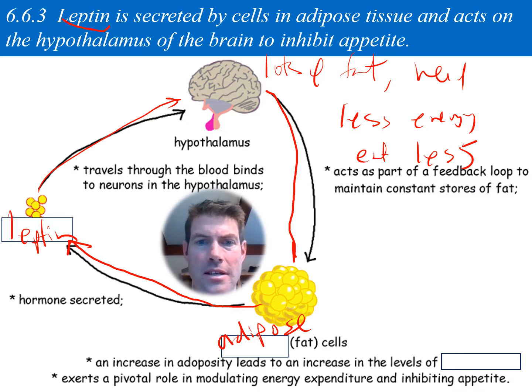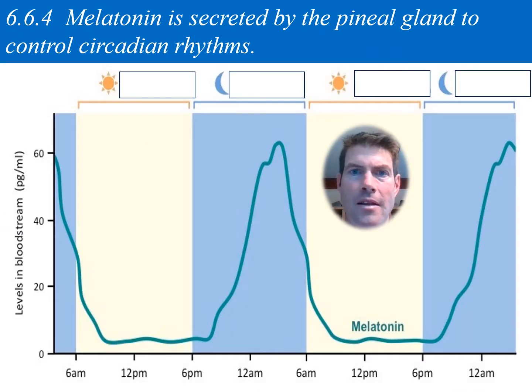But an increase in adipose cells leads to an increase in the leptin your body has. I think that's covered up on my face right here, but I think leptin goes in that blank down there.